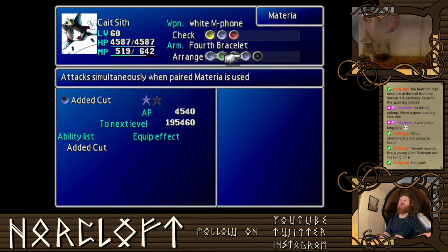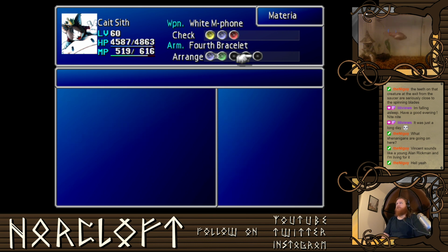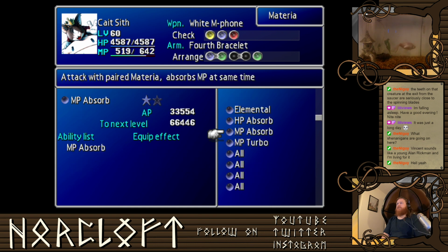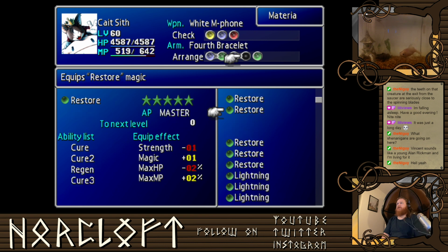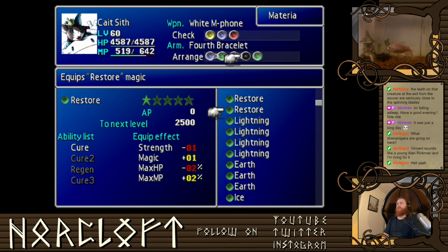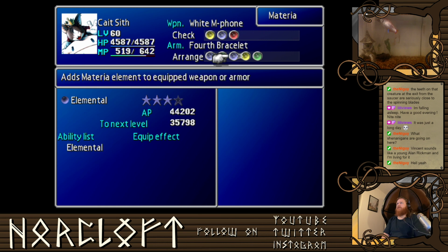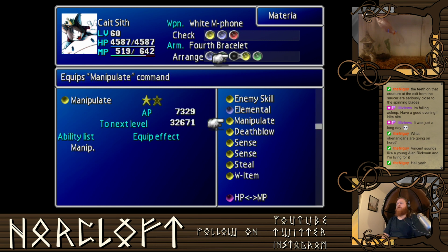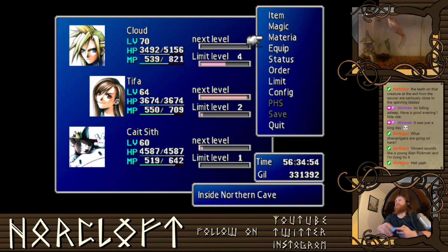When I do revive, I do a cut right to the enemy. No, that would be fucked up. Let's get you revive. We'll do elemental and... mime could be very useful. Mime could be very, very useful. Get that steel in there. Okay.